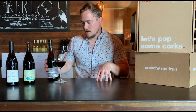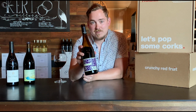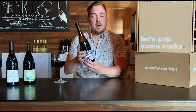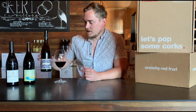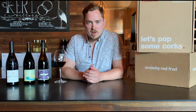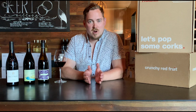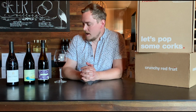So this is a Unico Zelo 2019 Fresh AF Nero, and Nero d'Avola is the grape. It's something that's grown in Sicily and really only a couple other places around the world, but it does well in Australia because it doesn't need a ton of water to grow, and Australia is a pretty dry country.